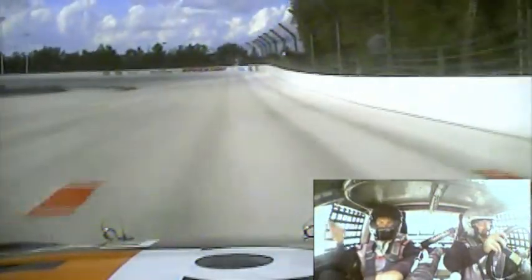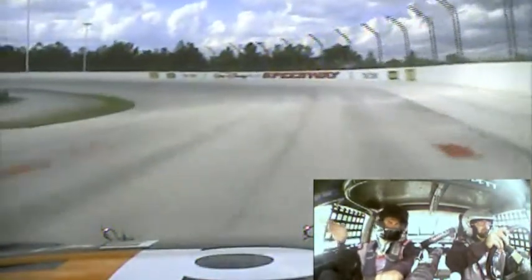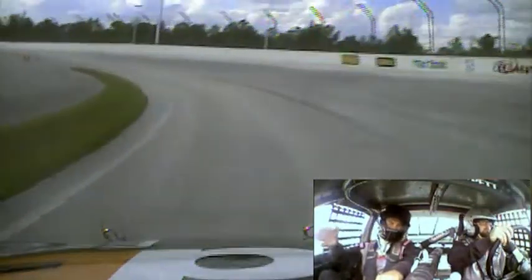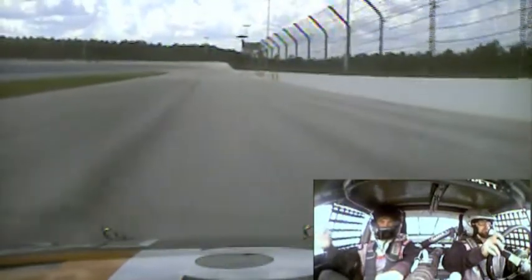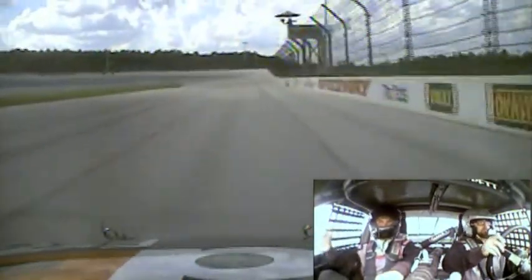A little more. Okay, then right here, we're going to start steering down to the bottom, so down, all the way down to the grass. Okay, get down to the grass, and right here, you start steering out towards the wall, so all the way out towards the wall, a little more. Okay, right here is good. This is about where I want you to be.